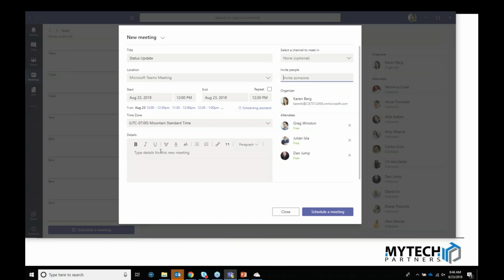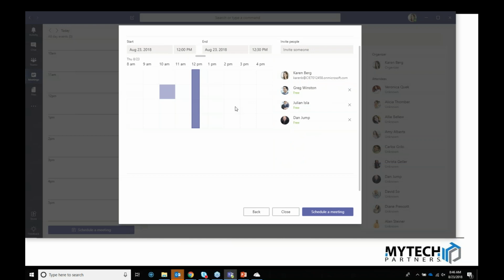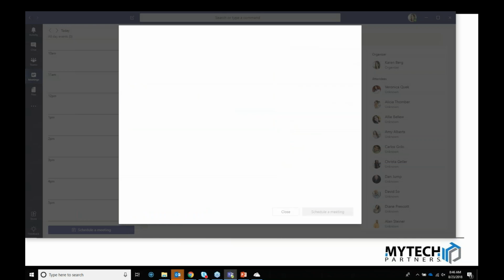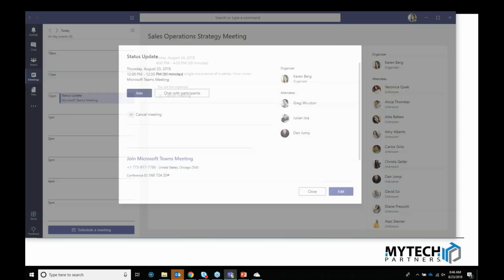You can enter any of your details through the meeting here. You can see a scheduling assistant directly within Teams, so you can see who's available or not. You can go in and add a specific channel. So if you're just going to do it through a chat, you can select the channel to do it in. Once you have the meeting scheduled, we'll give it a minute.